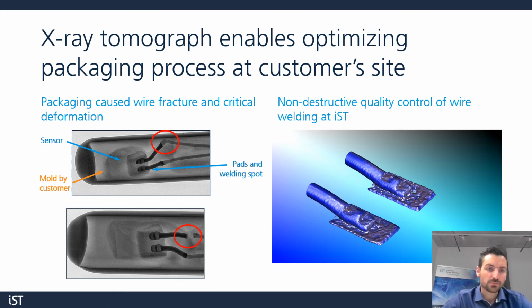And one example I show you here. We have this sensor which came back from our customer as a non-functional sensor, and you can see here the mold around this sensor was made by our customer, and during this molding process we could clearly see this fracture here, or this critical deformation, that finally caused a fracture in the wire, and we could support our customer by advising him to do his molding a little bit softer. On the right side you see a non-destructive quality control of the wire, so that's what the X-ray tomography is really good at.